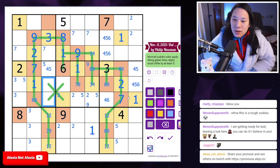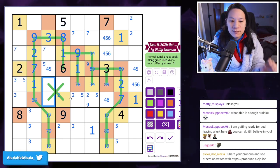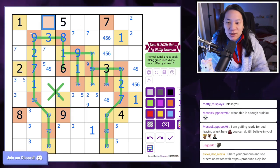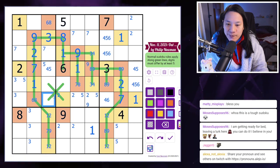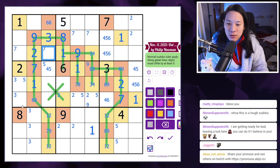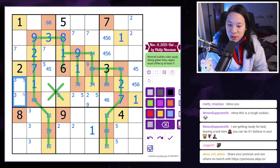Okay. I can only have one large number, right? No, hold on. I've got 1. I feel I'm onto something here, but not quite sure what. Why don't we look at this first? 7, 9. So this is 6 or 8. Okay, 6 or 8 in here. 7, 8. Oh my god, I hate it. 7 and 8, so 6 and 9 could potentially go there.